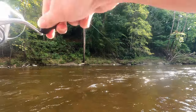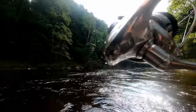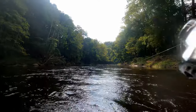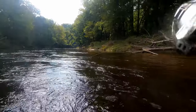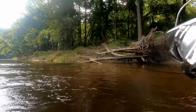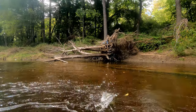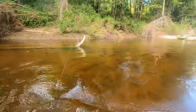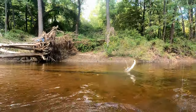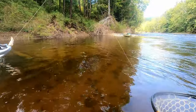Well, guys, it feels like we actually got us a pretty decent one. Hope he stays on. Oh, this actually might be a pretty good one. It's biting real hard. Oh, yeah, that's a nice one. Come here, little buddy. Awesome. That's the best smallmouth of the day.